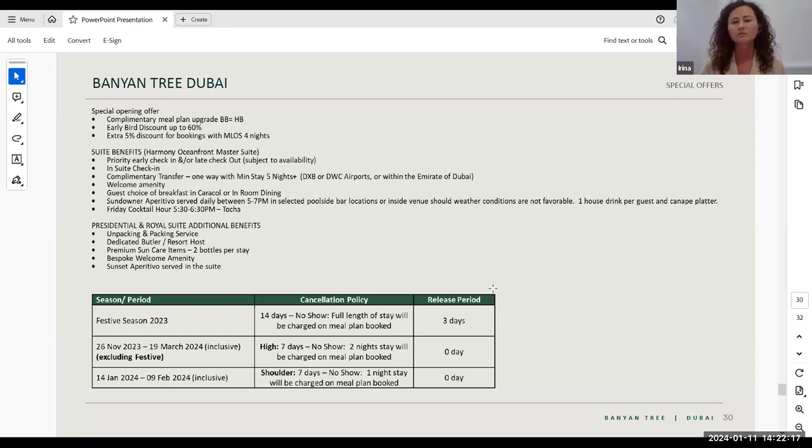For the guests who are staying in the suite, I will not repeat the benefits. I was talking about it before, but just remember that for all the suites, you're getting some really nice amenities. You're getting the priority early check-in or maybe later check-out. And for presidential suites, you're getting even butler service and a resort host. We are quite flexible in terms of the cancellation policies and release period. It was also revised, so check with your partners.